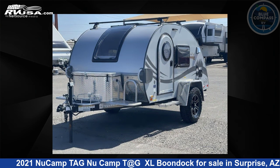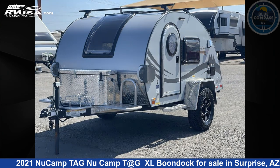This used NuCamp is 13 feet 0 inches in length and features sleeps 2 and 8 gallons fresh water capacity. The floor plan layout of this travel trailer features outdoor kitchen, 2 entry/exit doors.